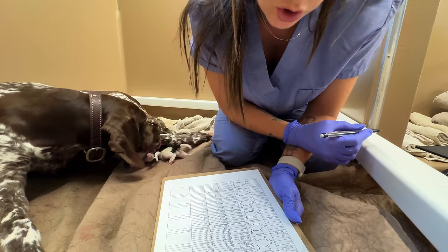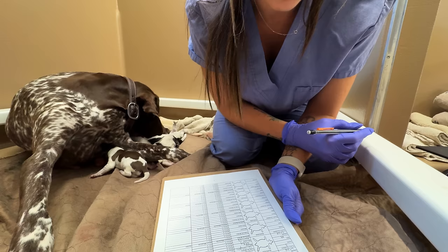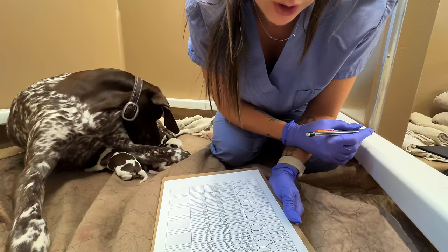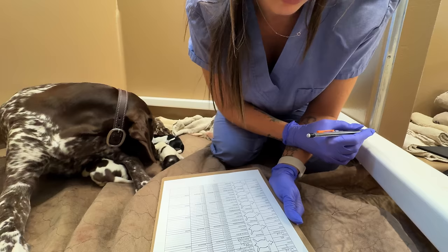She looks pretty big still. I don't usually start to get concerned unless I see labor stalling or more than 4 hours between puppies. At this point, when she still has so many puppies, I would expect that they're still going to come approximately every 2 hours apart. But as she gets closer to being done, those puppies have a lot further to move, so it may take longer between puppies. But as long as she's still progressing and not getting too tired, I'm going to just let that continue to go naturally.